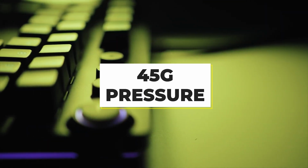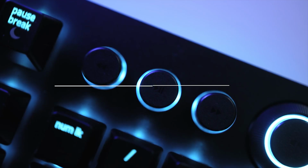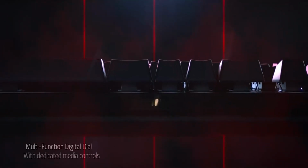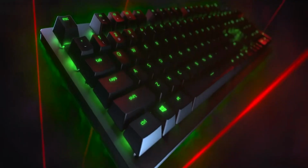This equates to 45 grams of pressure, 3.5mm of distance, and 1.5mm actuation point. So whether you're gaming or typing, you feel in control and quicker than ever before. Overall, this is the fastest RGB mechanical gaming keyboard you can buy and the best Razer keyboard as well. If it meets your budget, we say go for it.